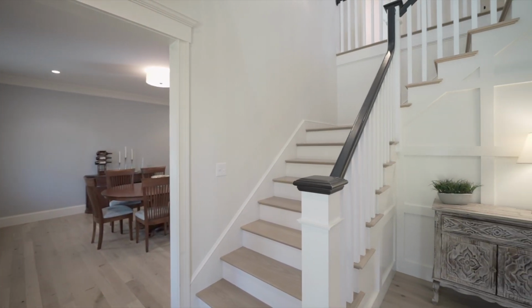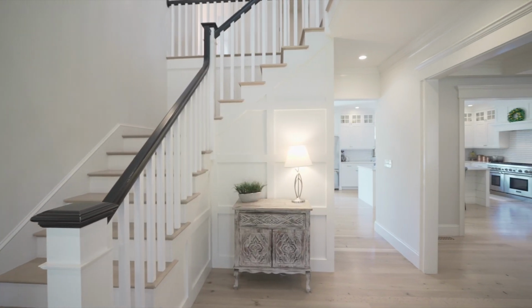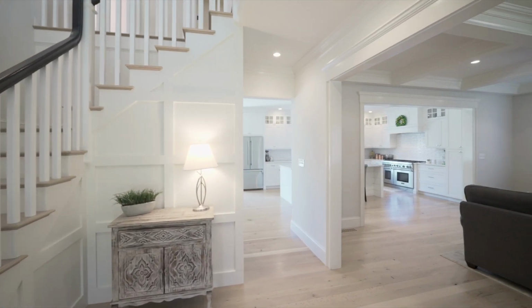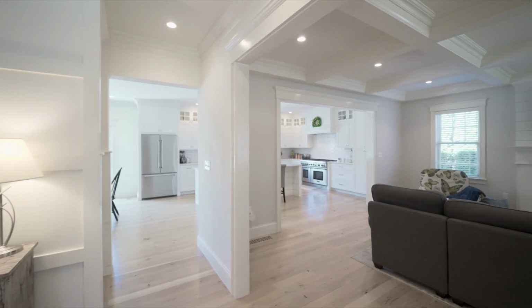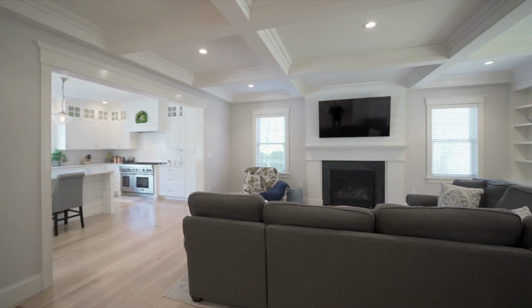Built in 2017, this property has an easy living floor plan with hardwood floors, high-end finishes, a coffered great room ceiling, extensive moldings, built-ins, and top-of-the-line kitchen appliances.